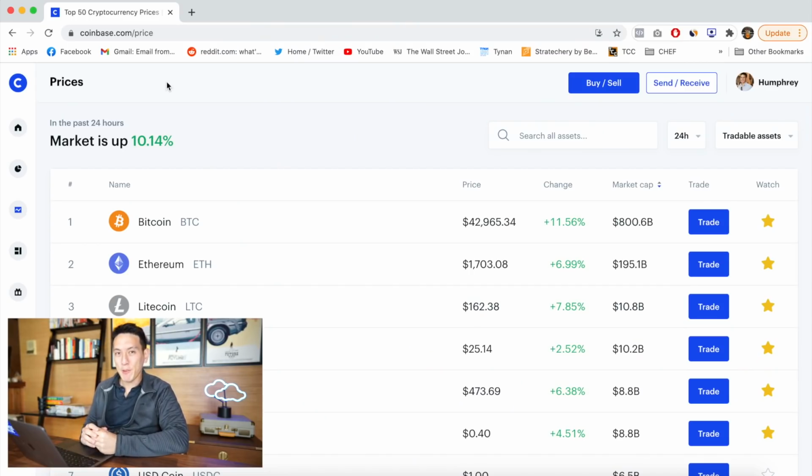After you sign up for an account with Coinbase, you're going to have to provide some personal information and also take a picture of your identification and submit it to them, just as if you were opening a brokerage account. But once you're signed up, you'll get to a main dashboard, and I'm going to pull that up for you right now.